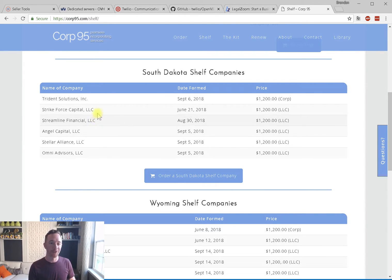And of course, the company names are kind of unique, but you could always file a DBA in your county if you really are worried about the legal name. But it's really nice because it instantly gives you whatever you need to get you up and running within an hour. Again, we only use that if we are actually purchasing a company and we need something ASAP.